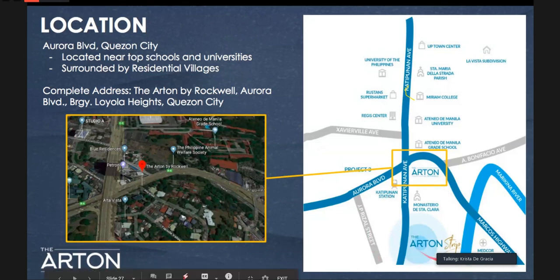And then around this part naman, sa lower part ng property would really be the big villages. So we also have clients from these villages. Either they are starting families na who would want to move out of their parents' place, tapos start their own home na talaga, and then they opt for Arton, or our senior citizens who would want to have a smaller space also. So yun yung usually market naman.